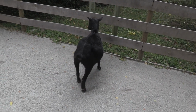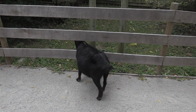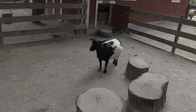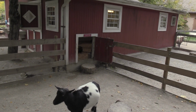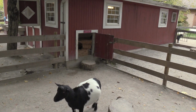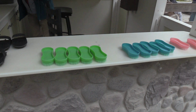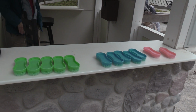So I'm inside the actual petting area, and I was told I have to be outside of the fence to feed them. There's a goaty goat. Now the goats have access to go inside of their barn, so if they choose not to socialize, they get to go in there. You can also get a brush and brush the goats. Doesn't cost you a thing, except for the goats being happy with you.